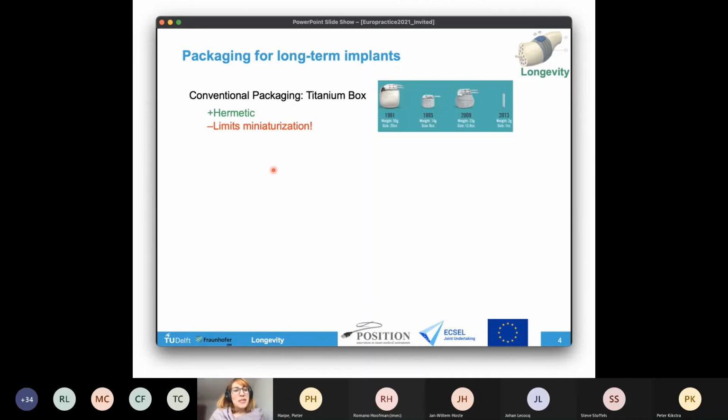Here I'm happy that Roman already introduced this picture in his presentation, so I don't have to spend a lot of time on it. Basically, this shows how conventionally packaged implants have been developed over the years. And though we see a kind of miniaturization trend, this is actually not significant if we take into account the number of years that have passed since the beginning.